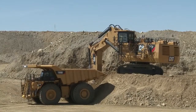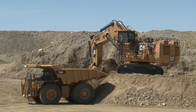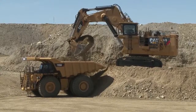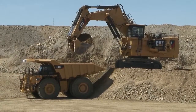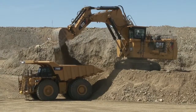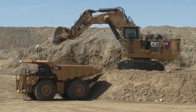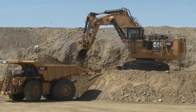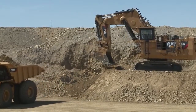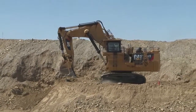We have over 65 different models of Cat excavators today, from wheeled excavators, track excavators, material handlers, both track and wheel, mass excavators, high reach demolition excavators. But the thing that I want to point out here is our largest excavator in the Cat family today in our 300 series is a 390. Where that changes is when we go into our smallest 6000 series machine, which is the 6015, which for those of you that remember is soon going to be the replacement for what was the 5110.